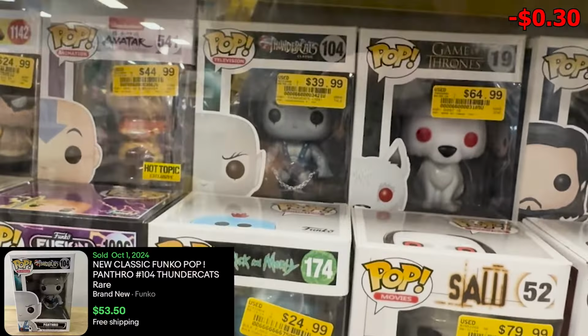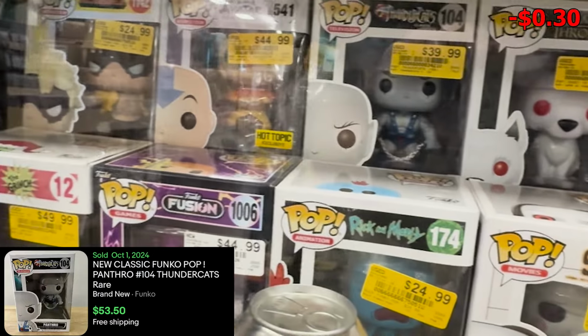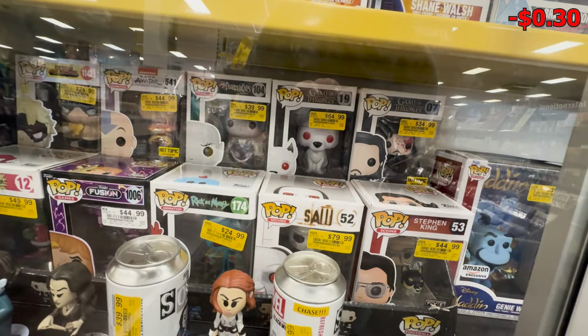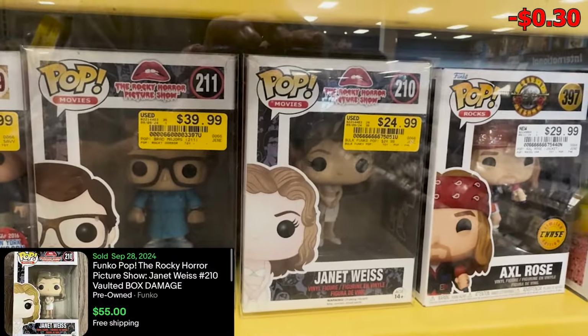within that coupon. We also had the Panthro from Thundercats. They had it at 40. It goes for around $53, $55. Figured I'd show that one off as well. You see that Saw Billy pop as well. That's kind of a good one, but this is my best find by far, guys.